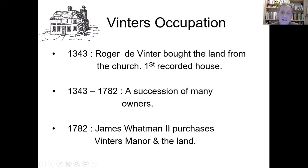But the interesting thing for the history side of it is in 1782, a gentleman called James Whatman II purchased Vinters Manor and the land as it was then. And those of you who know your history of Maidstone, Whatman was very famous for papermaking. And there is still Whatman's papermaking company around, but it's not owned by the Whatman family. But James Whatman was one of the first people to, and in fact, him and his father invented a new way of having paper, so that it was a lot smoother.